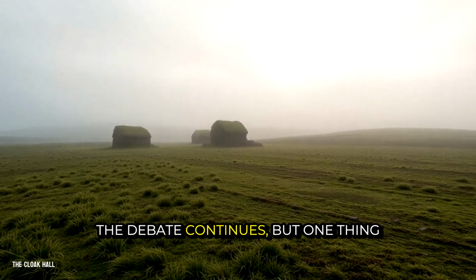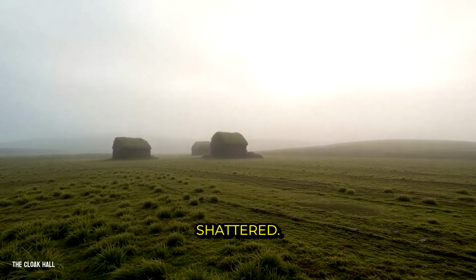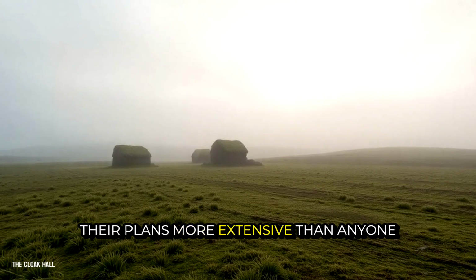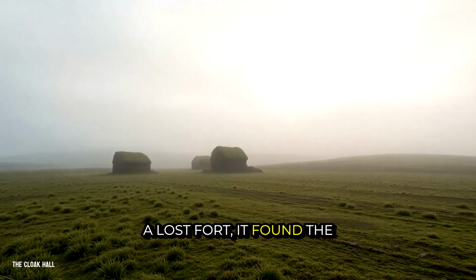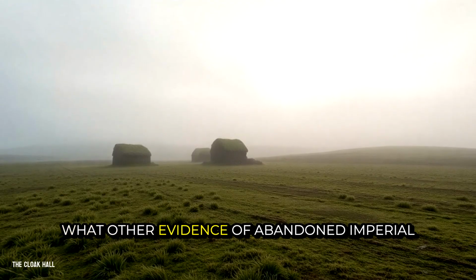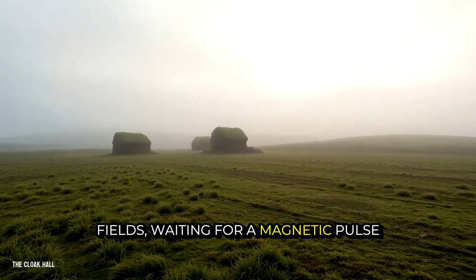The debate continues, but one thing is certain: the traditional view of a simple, static frontier has been shattered. The Romans were more ambitious, and their plans more extensive than anyone had guessed. Remote sensing did not just find a lost fort, it found the ghost of a province that almost was. What other evidence of abandoned imperial ambitions might still lie beneath European fields, waiting for a magnetic pulse to bring them into the light?